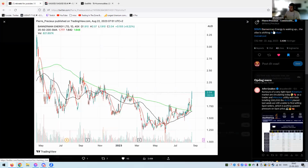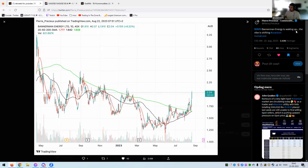Okay, Pierre here, Bannerman Energy is waking up. The vibe is shifting. Uranium. Look at this one here. This is from yesterday. Okay, but still you can see the falling wedge coming down here, right? Breakout, retest, resumption. The moving averages, I don't know exactly what they are. I would assume this is the 200, 50, and 20, and they're just starting to curl back up again. I mean, stunning chart. Bannerman long term as well looks fantastic, as you know if you've been following this stream or this YouTube.